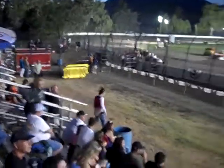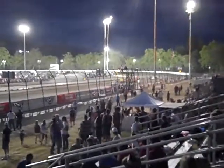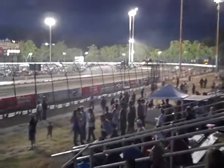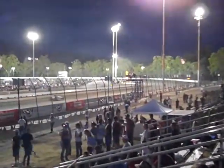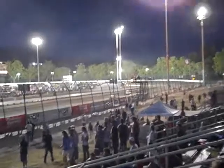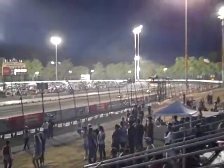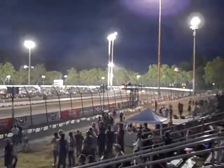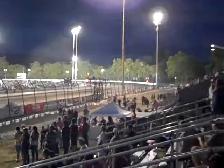Here we go. I hope you can hear this. It's pretty noisy. So they're trying to get the cars to group up a little bit to let them go. The Calistoga Speedway is all redone and widened for this year, and this is the first night that any of the cars have been out on the track after the rebuilding of the track.